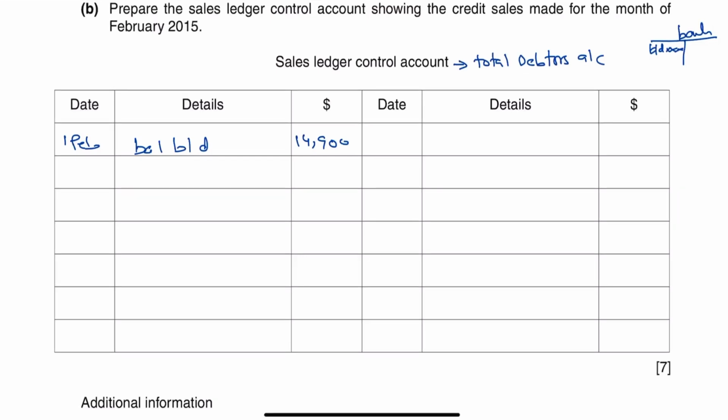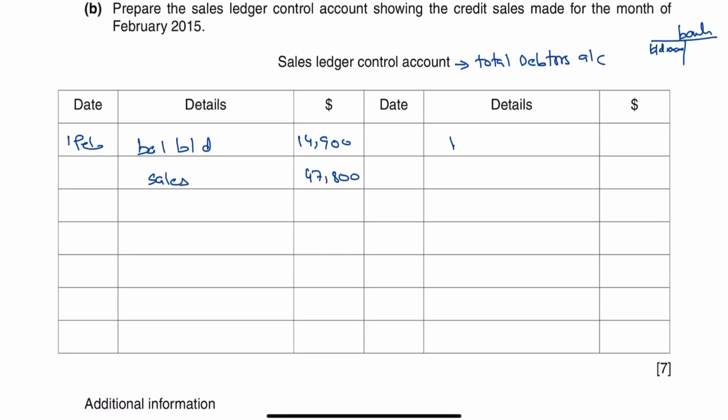Okay, so basically how many sales were made. For example, the total sales were 47,800. The debtors paid you how much? The debtors paid you 45,800. When debtors pay you, it will decrease the asset, it will decrease the debtors, hence it will be credited. Similarly, you allowed them a discount of 2,700. It will decrease the value of the debtors, hence it will be credited. Bad debts will also decrease the value of the debtors, hence it will be credited.